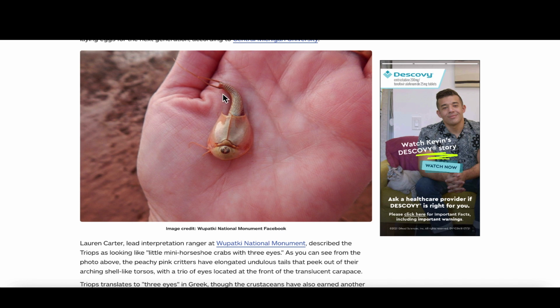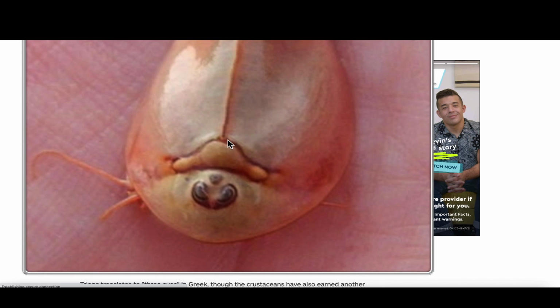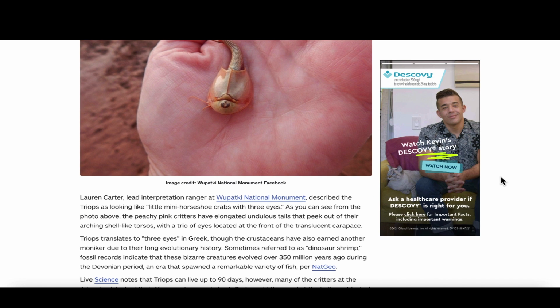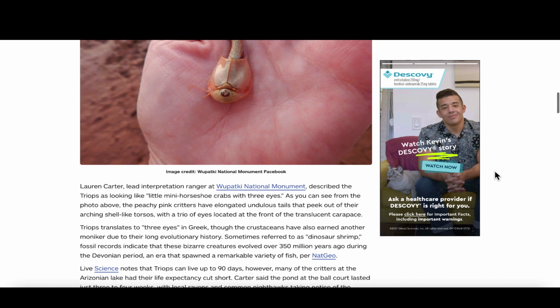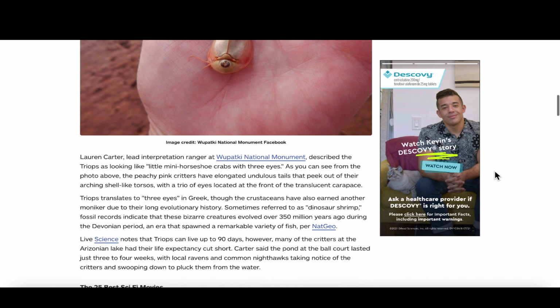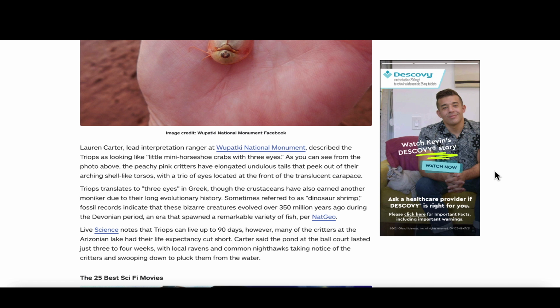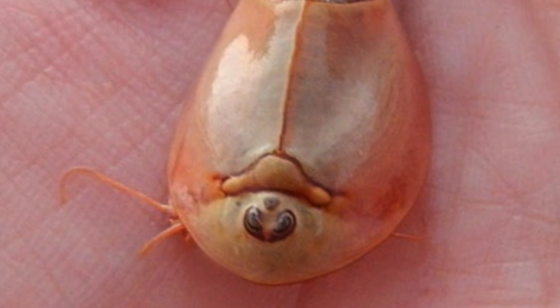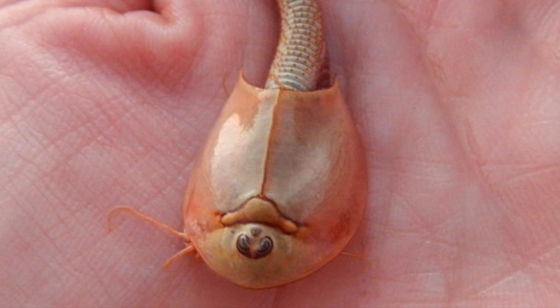And here's what's known as a dinosaur shrimp. This thing, I guess, dates back 350 million years. As you can see from the photo above, the peachy pink critters have elongated undulous tails that peek out of their arching shell-like torsos with a trio of eyes located at the front of the translucent carapace.